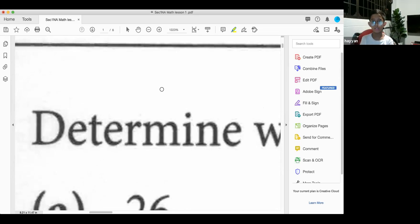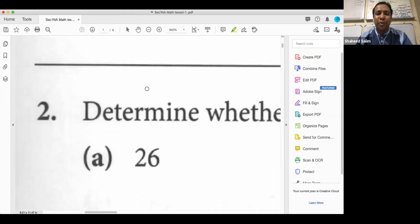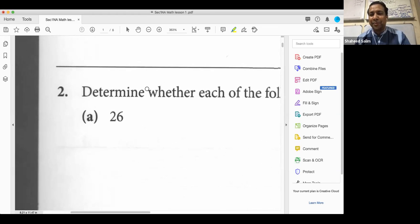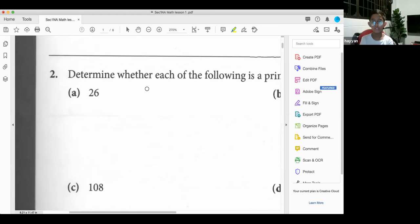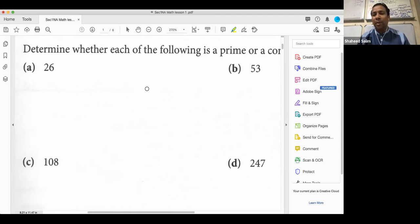It has degrees? Yeah. How many degrees is yours? 200 plus. Allahu Akbar. Why? What happened? Since when have you been wearing thick glasses? Wow. Okay. So you try now. Determine whether it's 26 or okay.